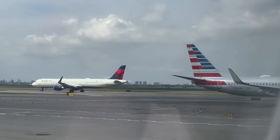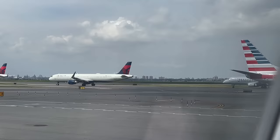13, follow the American 73, full set of taxiway, there's 49.